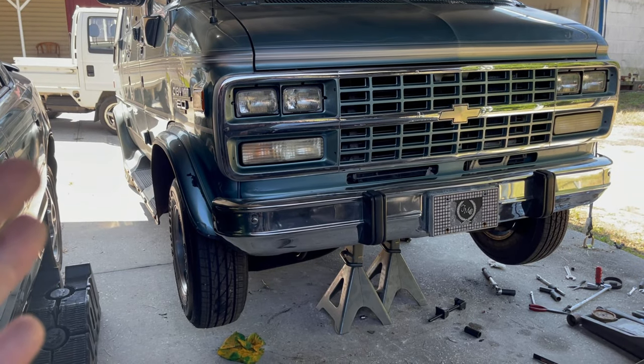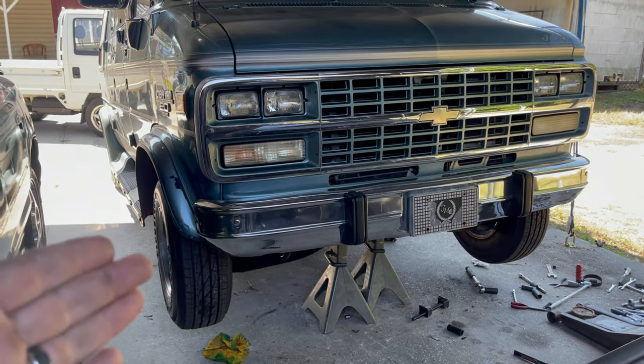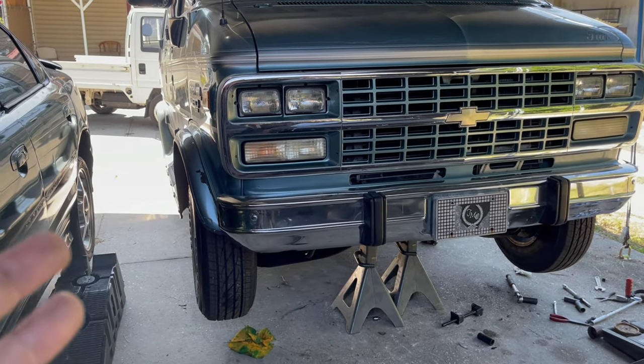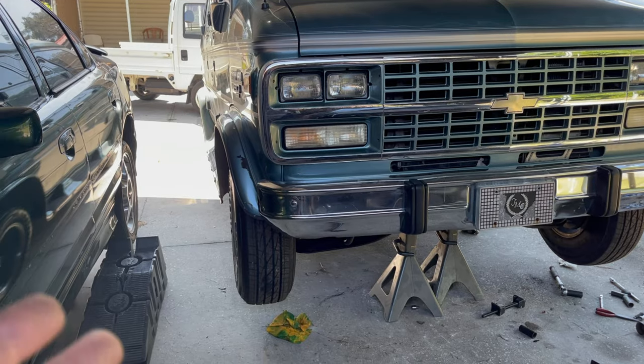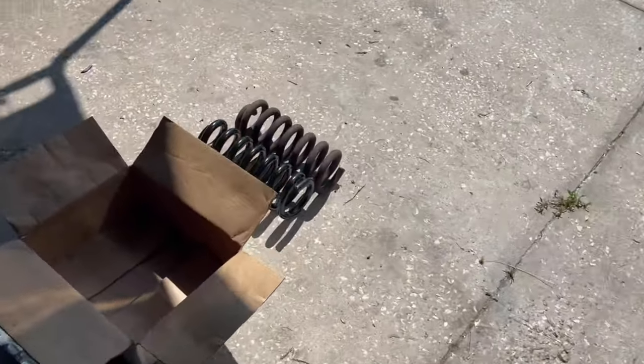I went ahead and checked the tie rods. They all seem really good. One of the boots is a little torn on this side, so I'll be replacing that and re-greasing it, but there's no play in them, so it seems like those are really good. And so what I decided to do after checking some forums is order in some new springs.